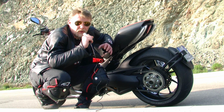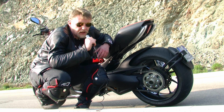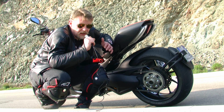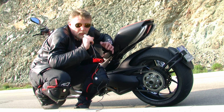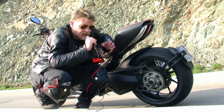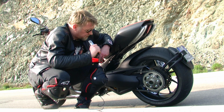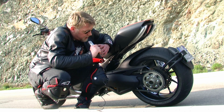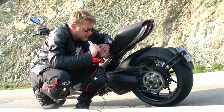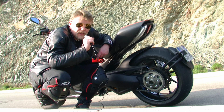This is the Diavel Carbon, by the way, which is slightly more expensive than the standard, and it's in the name. It's got more carbon fiber parts, like the fuel tank and front mud guard, and more. There's hardly any plastic at all on this bike, very little, so it's a very solid feel, both from the aesthetic point of view and also from a riding point of view.